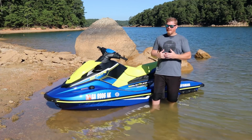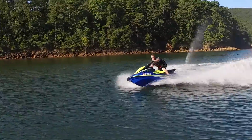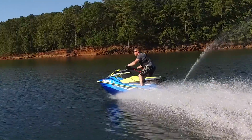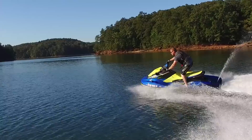Well, for us personally, we couldn't be more excited about the new 2019 Yamaha EXR. The EXR is one of the lightest, most throttle responsive, and most playful watercraft you can buy.